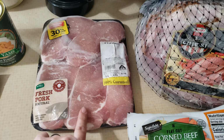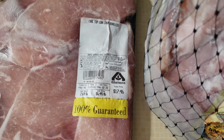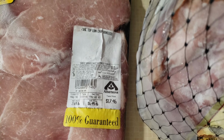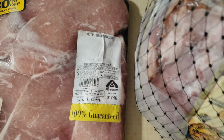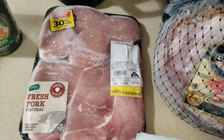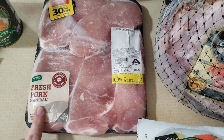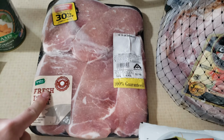They had some pork chops. Oh, these look so good. That price, I don't remember pork chops being that high. Do you guys think those are high too? $6.49 a pound. This is top loin, boneless, so maybe that makes a difference. It just seems a lot. $17.46 for, you know, a little over 2.5 pounds.